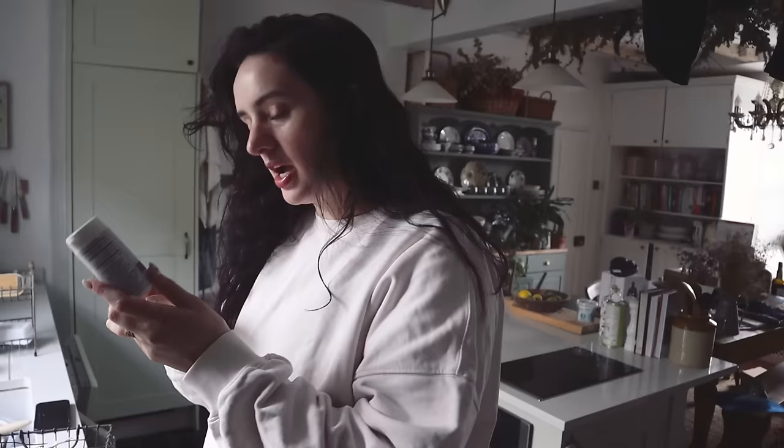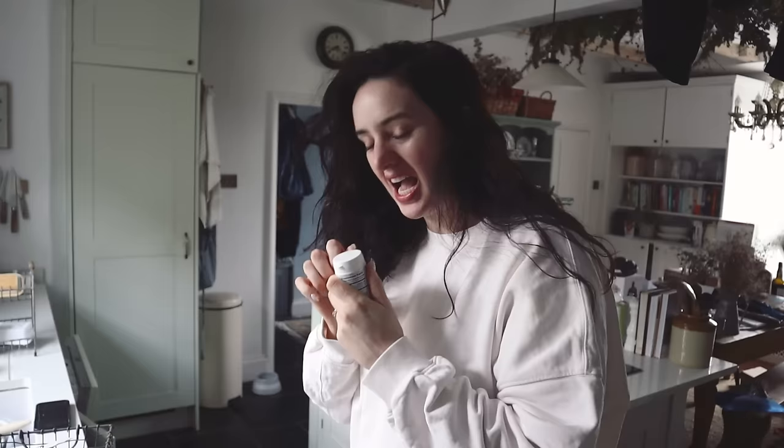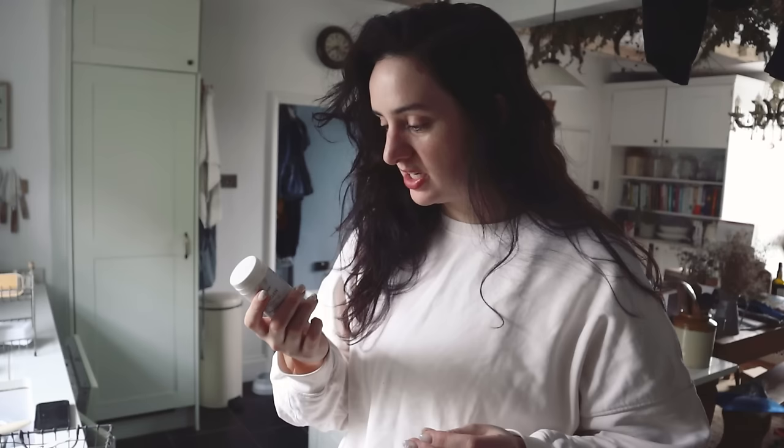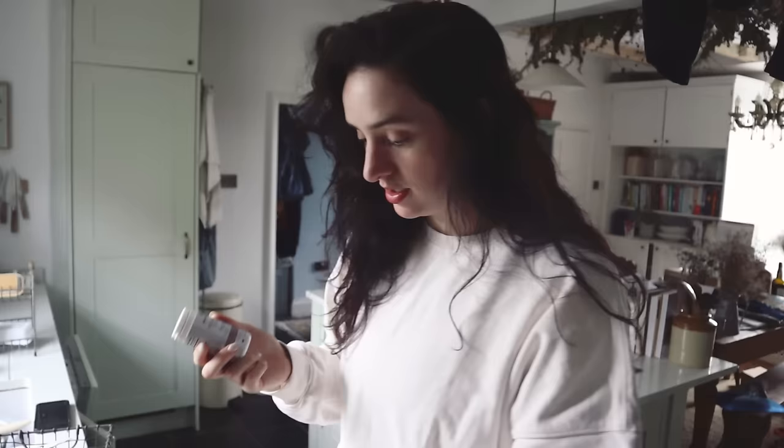I also have this one from Vegetology, Vologen. So this is collagen, but vegan collagen, because obviously collagen is usually animal based. And as you get older, I think your collagen production lowers. I haven't done a huge heap of research into collagen and whether actually taking it makes a difference, but let me know if you know more. This is free from gluten, sugar, wheat, and dairy. And this is good for hair, skin, nails, and joints. So I will take that one.